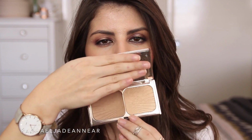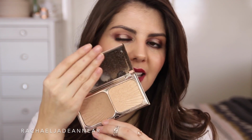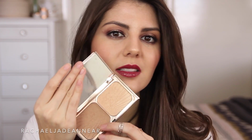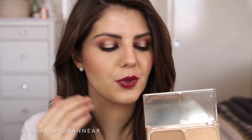There are a few people that don't like it. I genuinely enjoy it. I find that this shade is quite nice. It is on the cooler side, not quite as cool as I would generally prefer for my contour, but with a soft fluffy brush lightly applied around the face, it does really just sculpt the face and add a little bit of colour to it. And then I can apply it a little bit more concentrated in the hollows of my cheeks to contour my face.